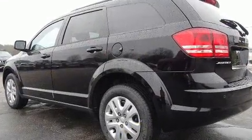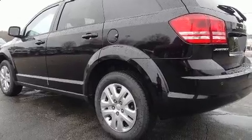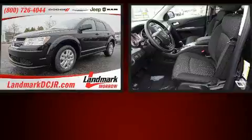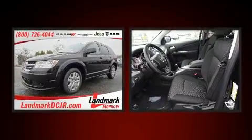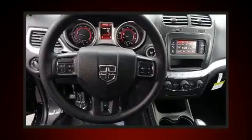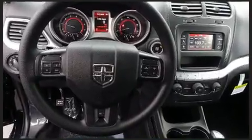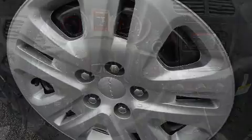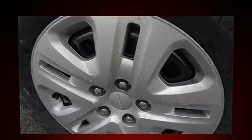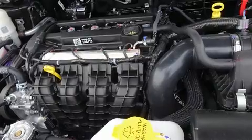convenience. Premium sound drives 6 speakers, providing you and your passengers a sensational audio experience. Passenger security is always assured thanks to the various safety features such as head curtain airbags, front side impact airbags, traction control, brake assist, anti-whiplash front head restraints, ignition disabling, and four-wheel disc brakes with ABS.